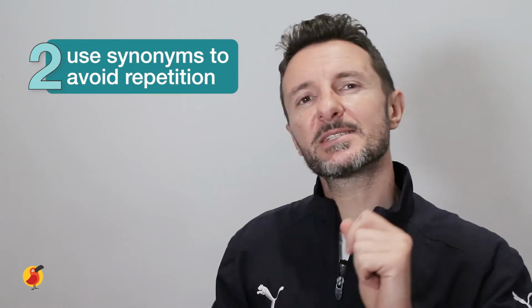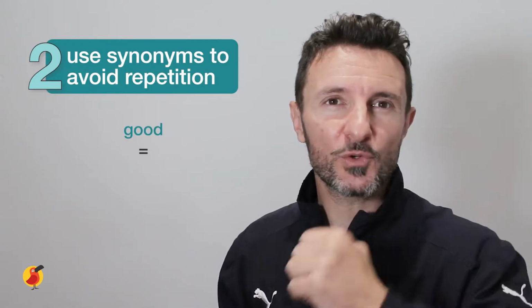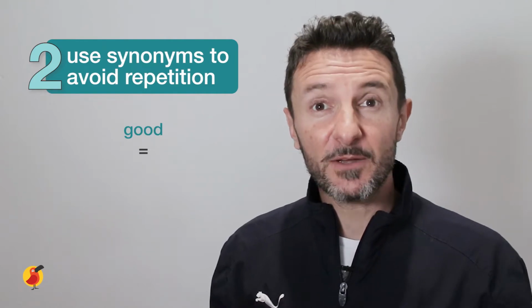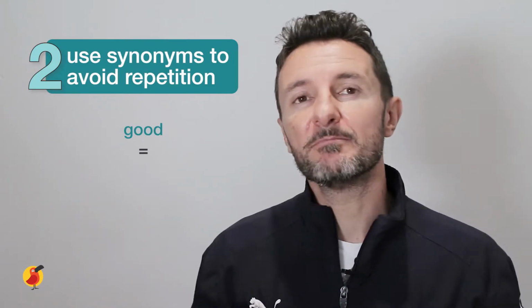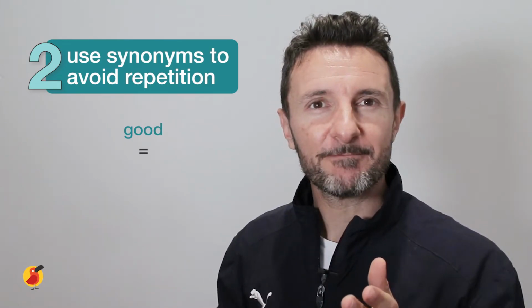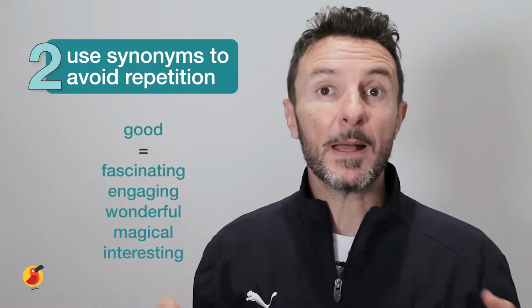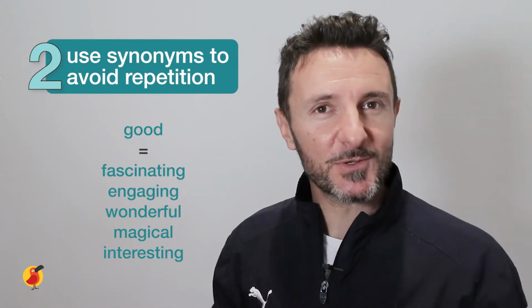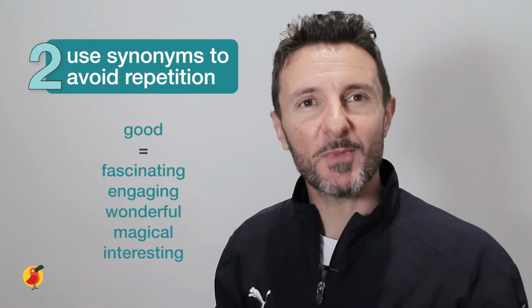So, here's a simple example. You may use the word good as your go-to word to describe something you enjoyed or found positive. Now, if you were to go online and look up synonyms for the word good, you might find many other, more sophisticated words you could use instead, such as fascinating, engaging, wonderful, magical, interesting, making your sentences far more interesting, but also you don't repeat some words too much.